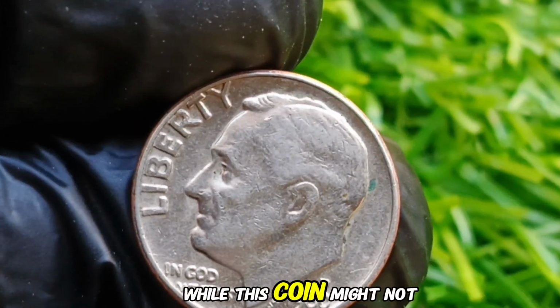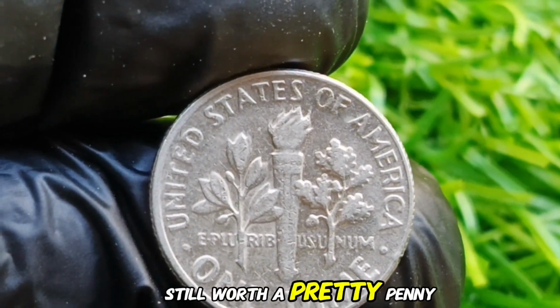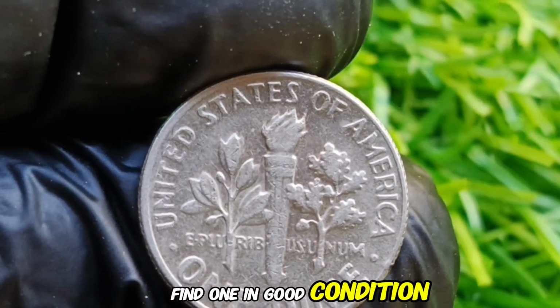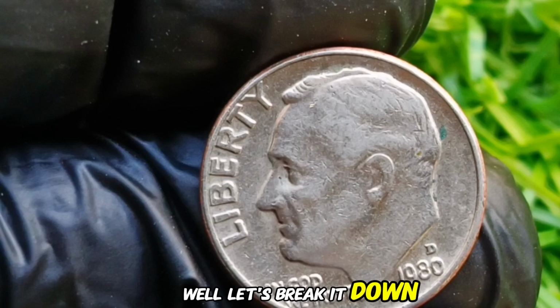Now, while this coin might not be as expensive as the 1965 or 1972 era dimes, it's still worth a pretty penny, around $5,000 if you can find one in good condition. You might be wondering, why is this dime so valuable? Well, let's break it down.